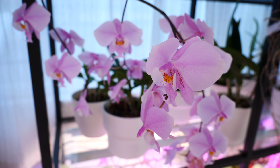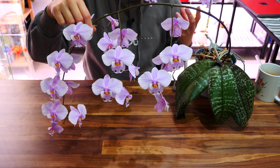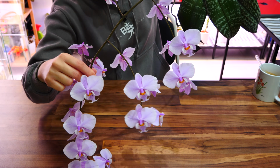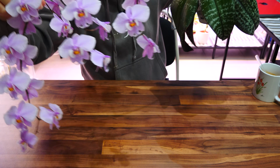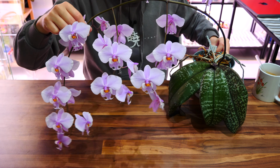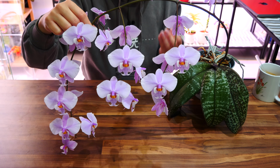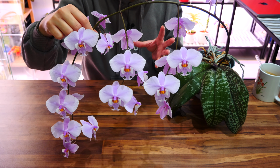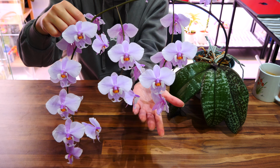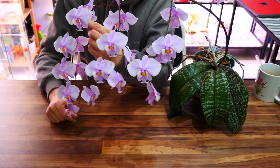Now I have it displayed with a little bit of help to keep the flower spike secure because it is very heavy. Naturally, it will grow on a tree, kind of like this, and the flower spike would be pendant. But because I have it potted, the flower spike is in a bit more tension than it should be, and I'm afraid it's going to snap. It's really heavy, so you have to think a little bit about securing flower spikes when it comes to this orchid. But really, other than that, beautiful pink flowers that just look like dangling butterflies, don't they?